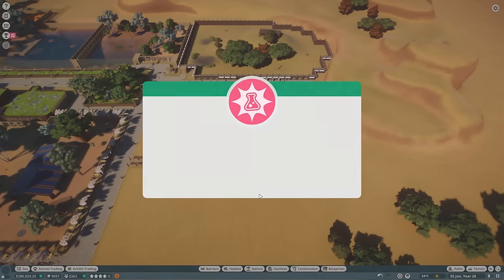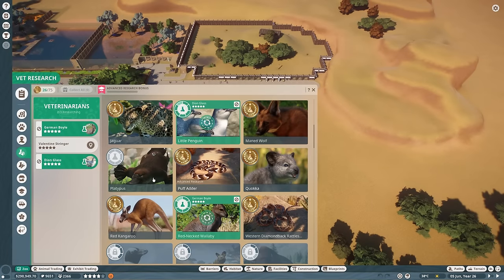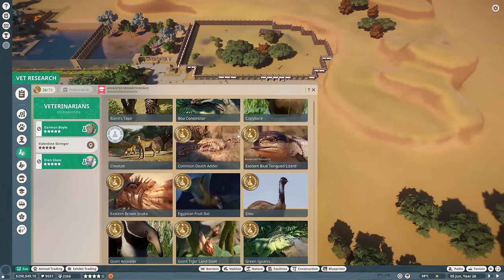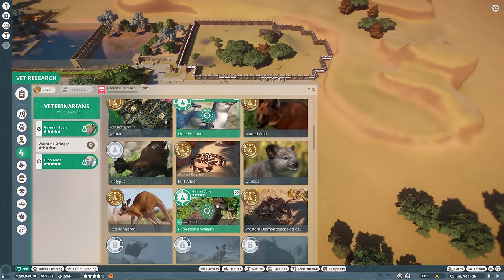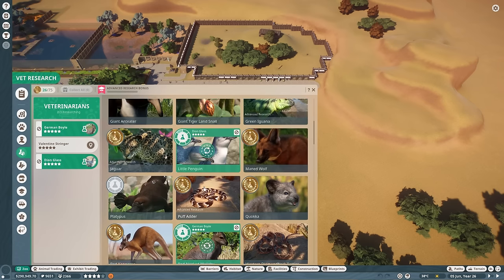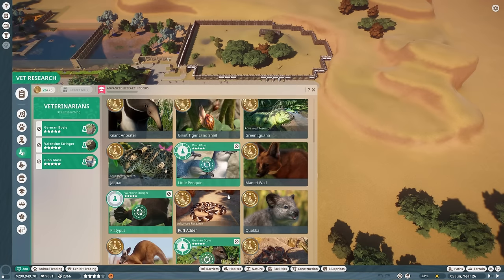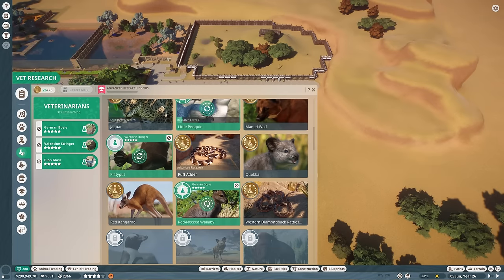And we should catch up with our vet research, because yes, they've done an amazing job. Wow, okay. We need to have a look at what we've unlocked from all of this. And we also need to set our free vet onto the most recently added animal, but not the most recent one, in chronological order, which I think is the platypus. And then we've got the cheetah left. Yeah, that's it. So they're gonna do the little penguin, the red-necked wallaby, and the platypus.